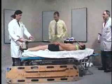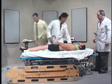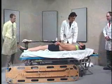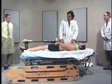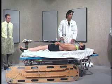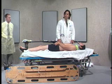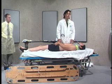At this point, it may be necessary to roll the patient to the other side in order to move the clothing. Sometimes, if the clothing is pushed well to the side, you can remove it in that fashion. In general, this patient appears to be stable. He is awake, alert, following commands, and there is no evidence of any external trauma. And at this point, again, if there are any concerns, you should go back to the ABCs and start from the beginning.